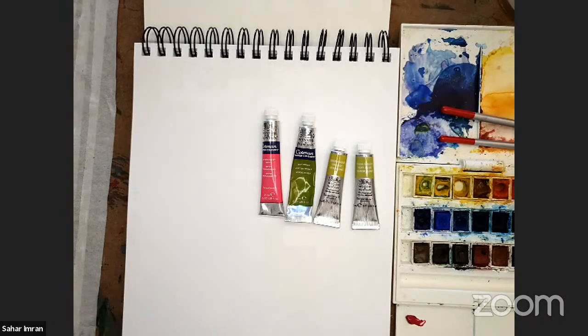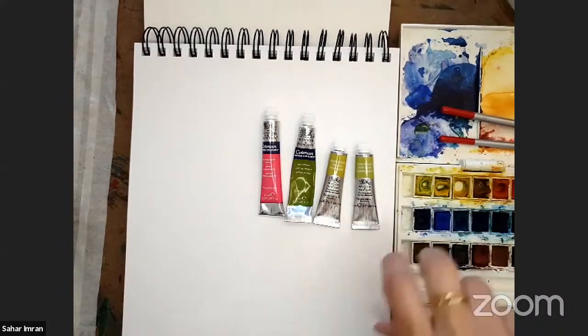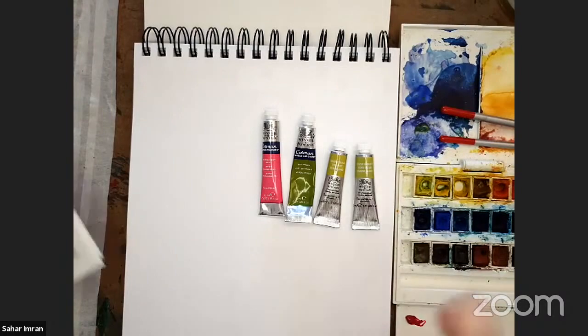because obviously we all know that blue and yellow will make green. But if you, like me, do a lot of florals, then I would say if you have these colors, it just saves you some time. And then obviously you can vary them by adding some blues or reds or some other colors as well.